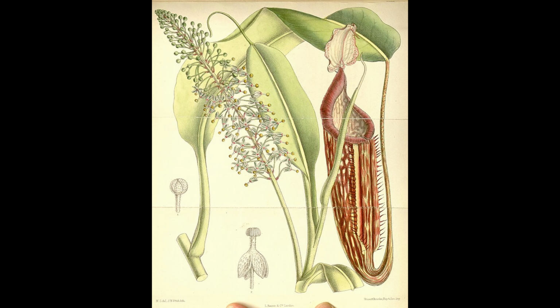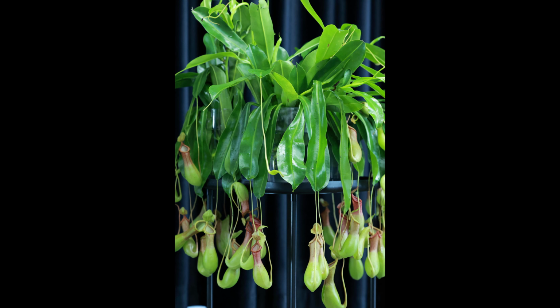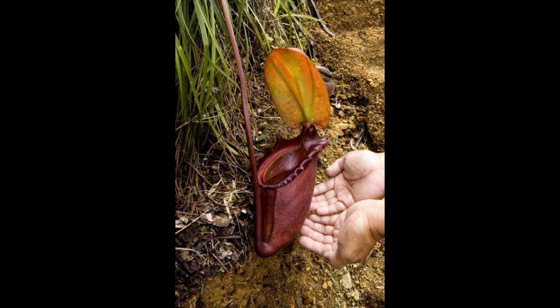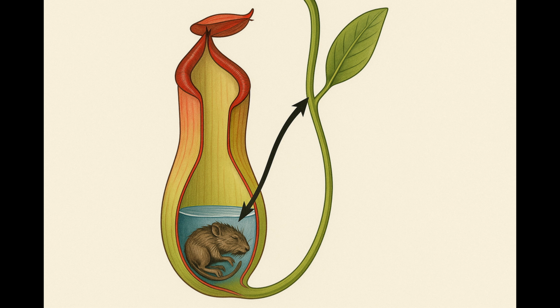And that brings us to the end of our deep dive into Nepenthes, a genus filled with extraordinary adaptations and evolutionary surprises. From bat hotels to giant traps that can hold liters of digestive fluid, each species tells a story of survival in some of the harshest environments on Earth.